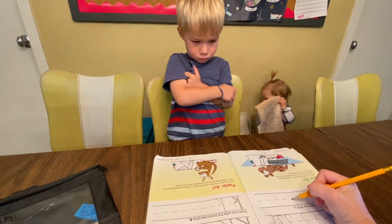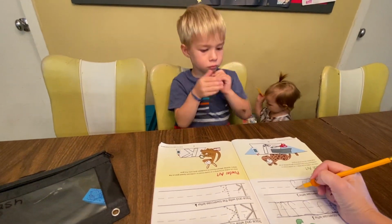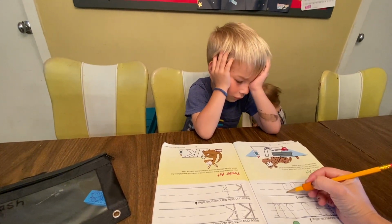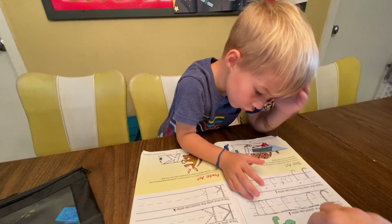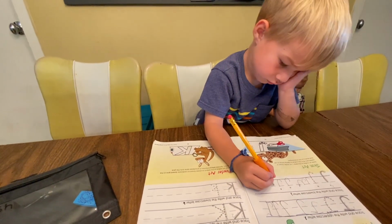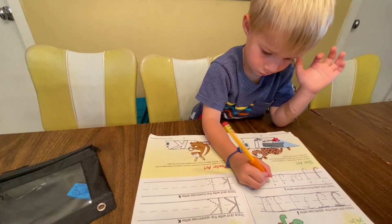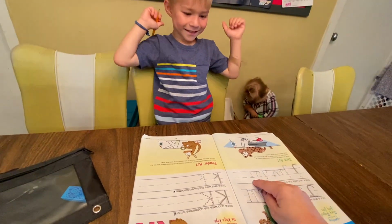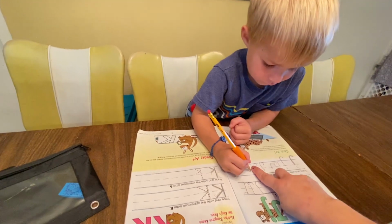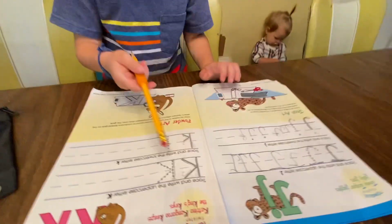Okay. So if you take your pencil and you bring it down and do a loop, then you do your dot up here. So down and a loop. I don't know how to do loops. Just go down and a loop. Down and a loop. Now you do a dot. See? There you go. Can you do your dot a little higher? See how this one, their dot is really, really high and yours is really, really low. Do it really high. There you go. Okay, do it again.